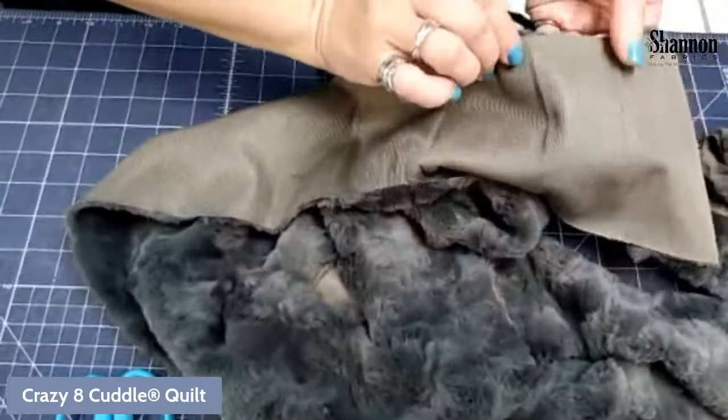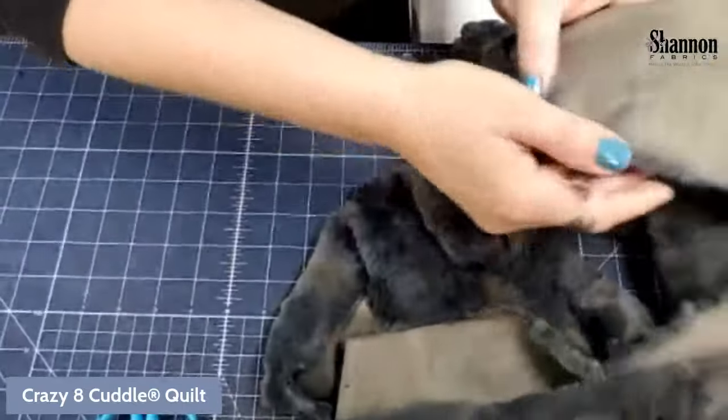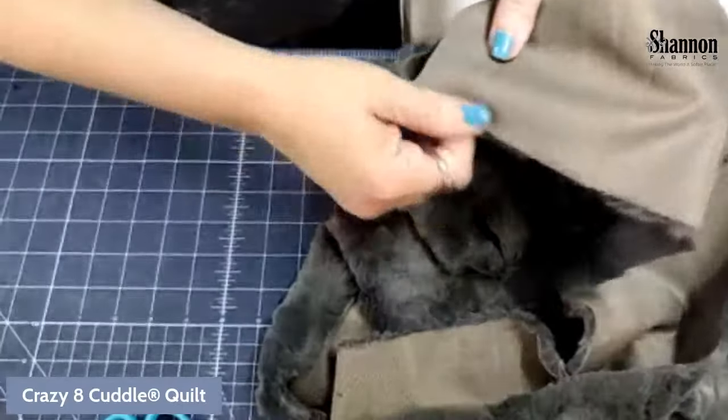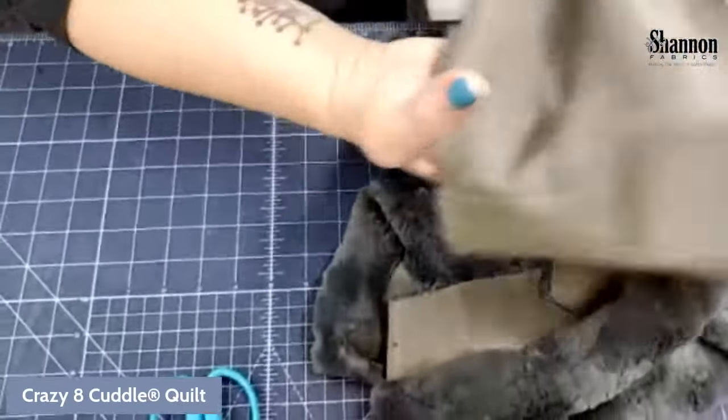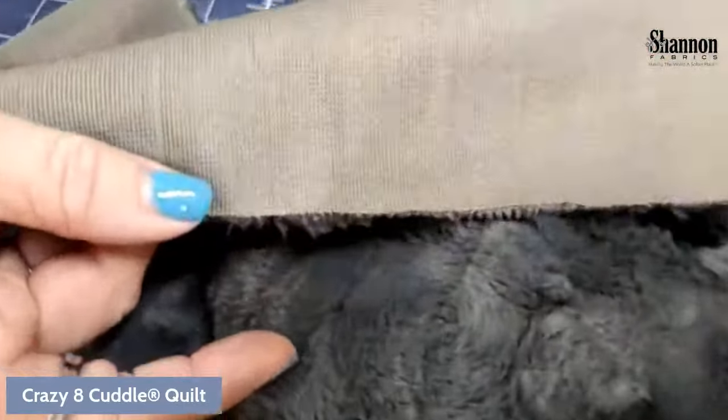So when you're trying to get this nap off, I recommend that you pull it out this direction. So pull it. This is the side I cut. So I would pull it like this. Don't drag it down, okay, because it'll stretch it and make it curl. So you can see this side was cut with a rotary cutter, and it cuts it off completely.